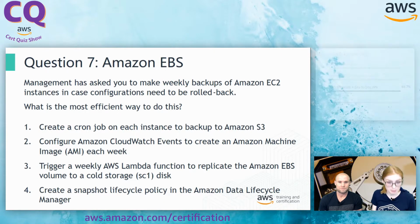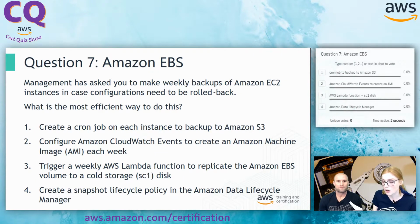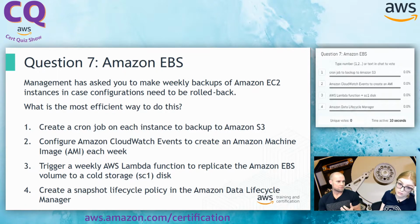Okay. You ready? Okay. Management has asked you to make weekly backups of EC2 instances in case configs need to be rolled back. What is the most efficient way to do this? Okay, so weekly backups. So we're assuming these are online hot backups. We can't shut things down for this. This is an online hot backup, and we're looking at the easiest, most efficient way to do this.